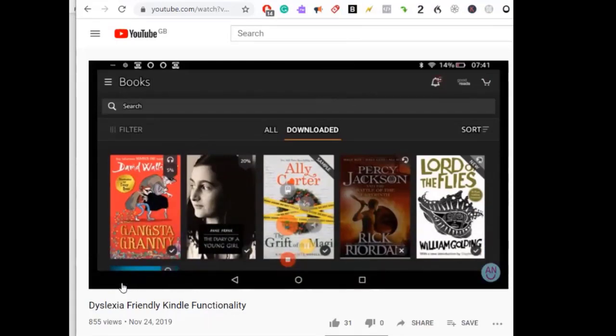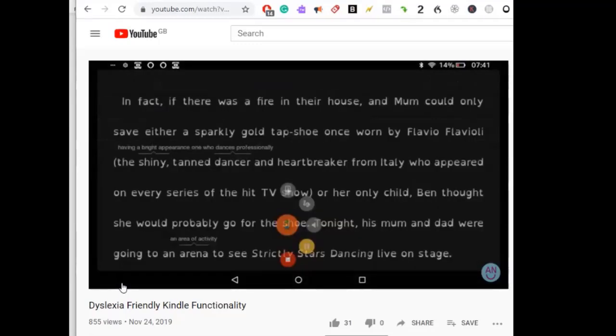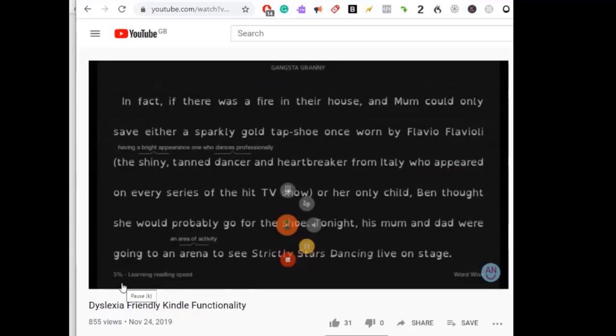And we can see as we just look at the books that some of them have the little headphones on the right hand side, whereas others don't. So I'm going to tap in to David Walliams' Gangster Granny. And here I see it displays it the way I've asked it to display it. And I set this up when I did the demo on the Kindle features as opposed to the immersive reader. But they've all been set up. So I want a black background, I want it in dyslexia font, I want word-wise. That's the spacing I particularly want.